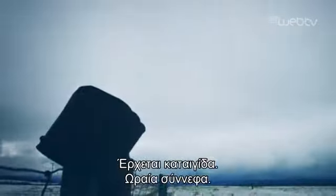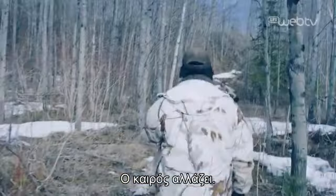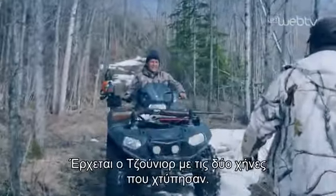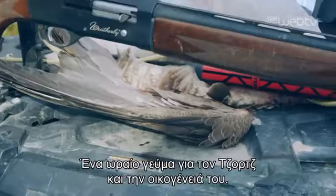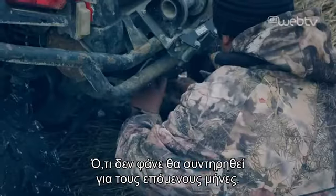Oh, here comes the storm. The lovely clouds. The weather is turning. They need to move fast to avoid getting stranded. Junior returns with the 2 geese they shot. The geese will provide a feast for George and his family. What they don't eat will be preserved for the months ahead.